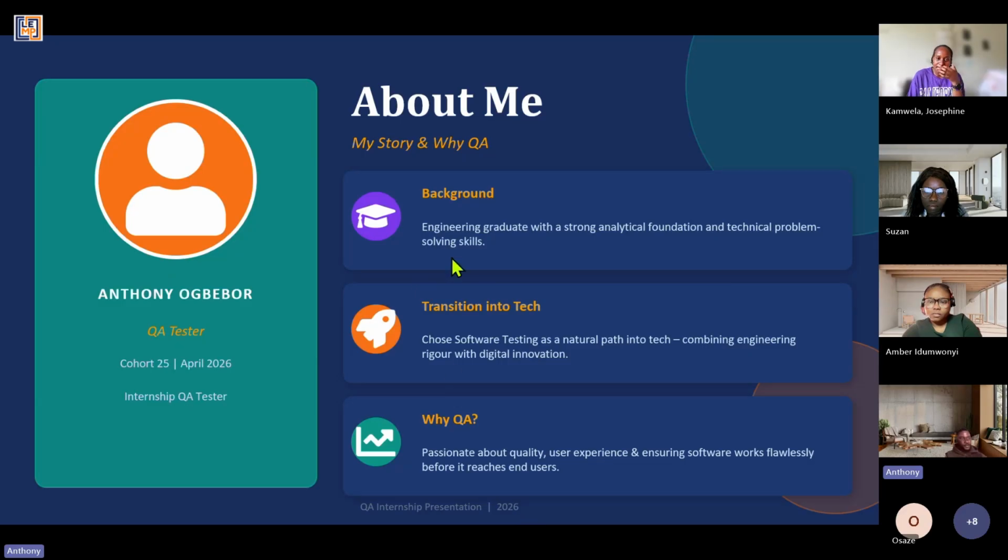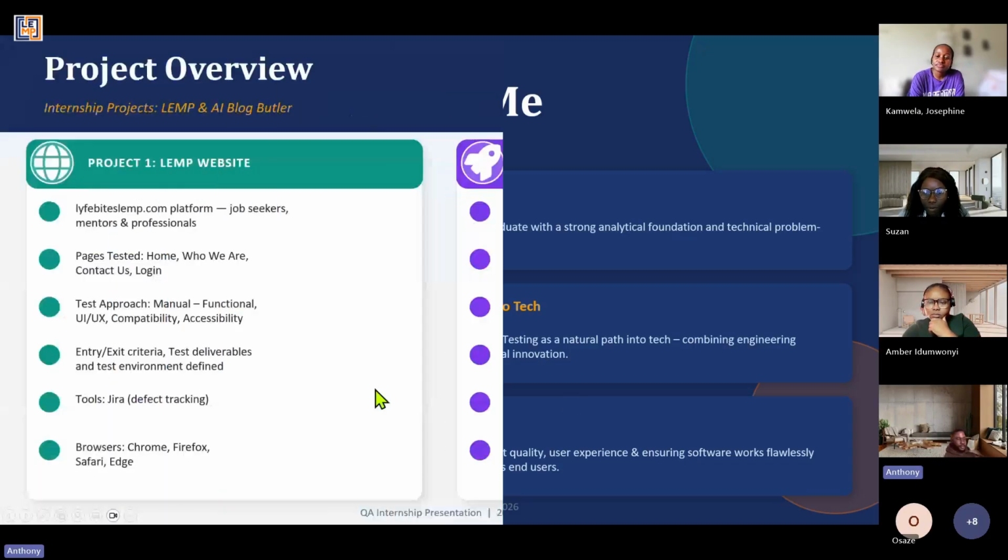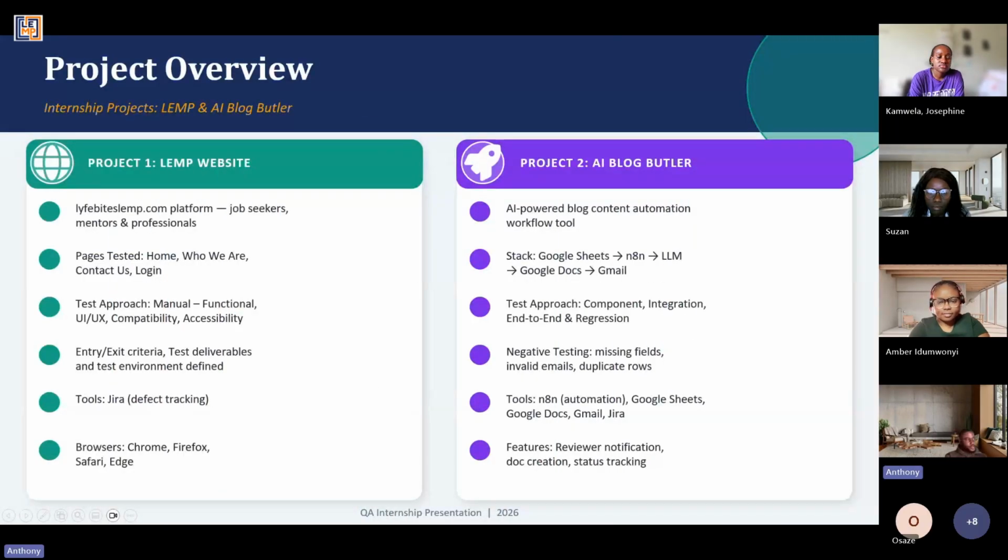I've got a background in engineering, and the reason I embarked on this program was to transition into tech. It's always something I wanted to do, and QA seemed like an easy way to get into tech. I worked across 2 projects, the LEMP website and the AI butler. I'm starting with the LEMP one.